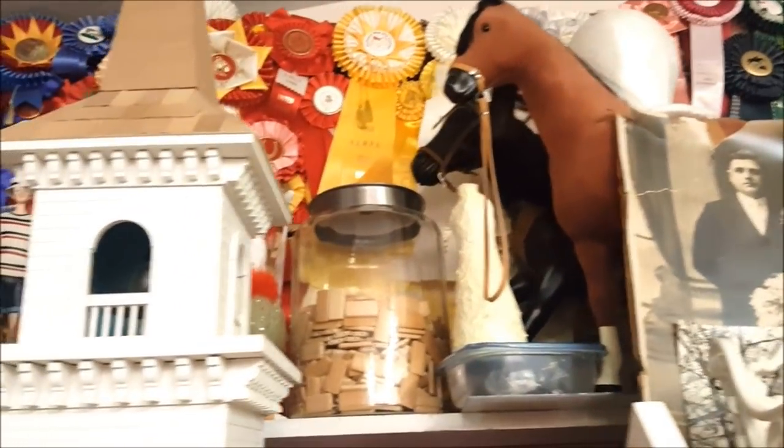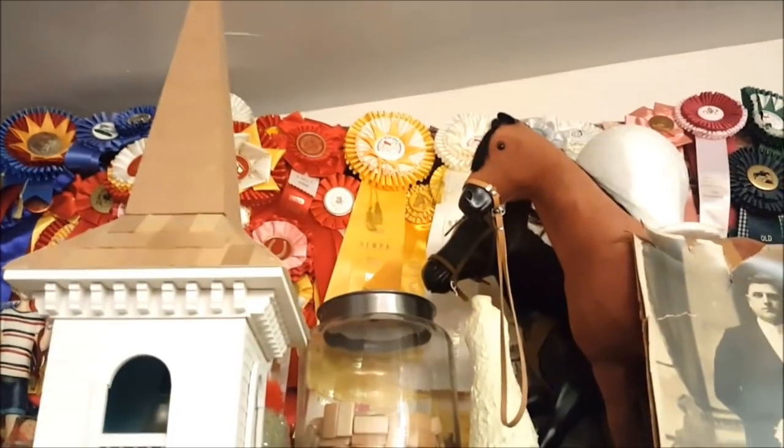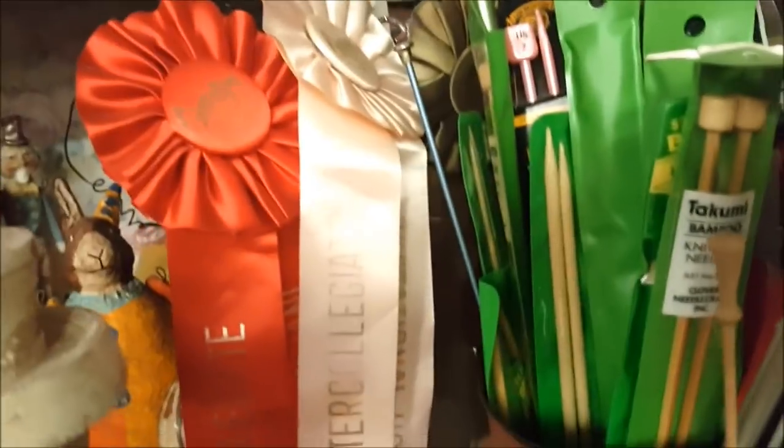And we have extra craft supplies. We have some horses that I collect. And behind the horses are my equestrian ribbons. I ride horseback and I ride English, and I've done competitions, and I've won only, let me show you. These are the ribbons that I won, just these three. These are all vintage equestrian ribbons that I've collected in my travels. So no, I did not win those. I've only won 3 in my life.